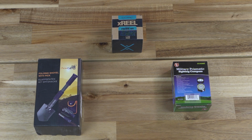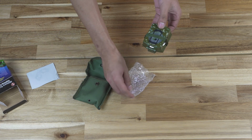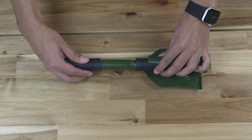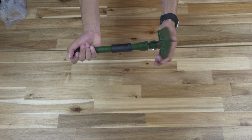All right, these are some smaller things that are super helpful that I feel like should be in there. So first is the metal compass. This is going to keep you on track when there's absolutely no GPS available. And this folding shovel with a pick, which is perfect for digging trenches or building shelters, or just looking like the most prepared person in the group.